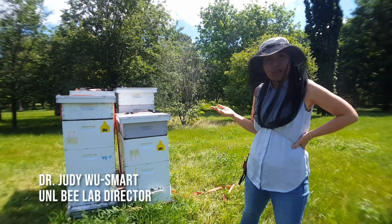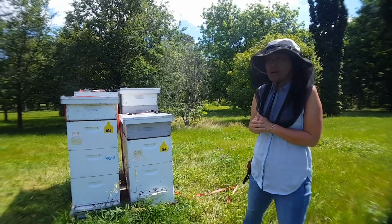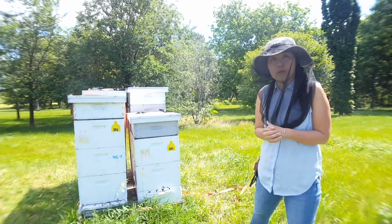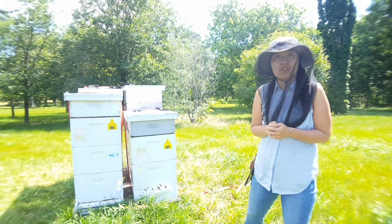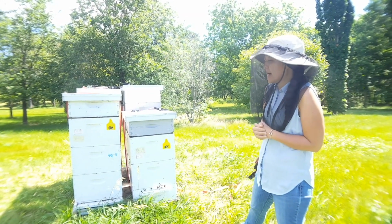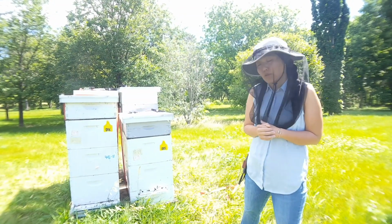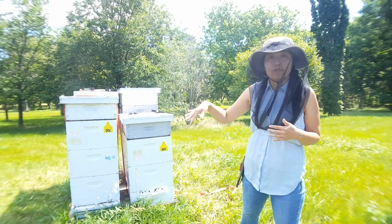I run the UNL Bee Lab, and today I'm just going to talk about a little bit of the hives that we have here in our apiary. So these hives are part of our research and education program. At the UNL Bee Lab, we do research that looks to see how we can better the lives, the honey production, and the overwintering success of honeybees, for research and for beekeepers.